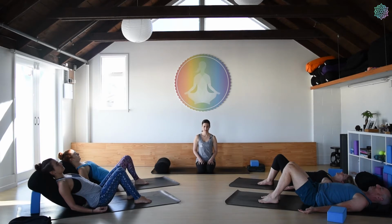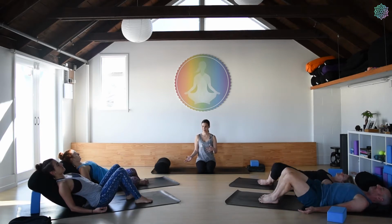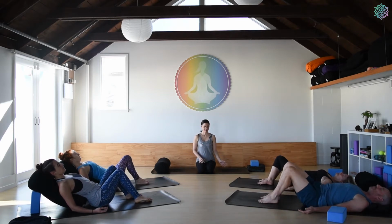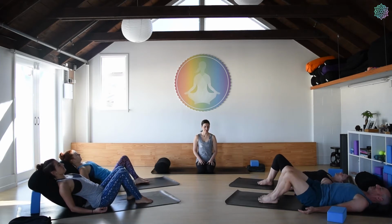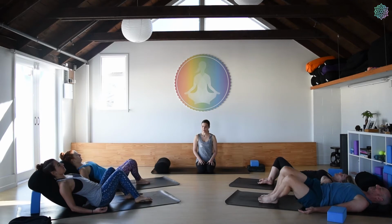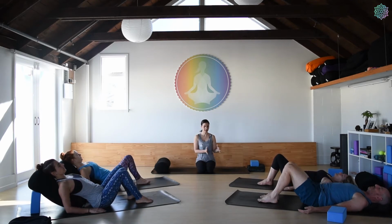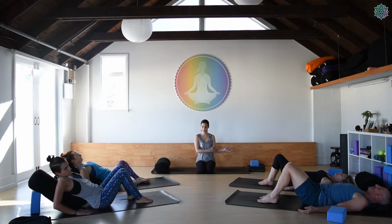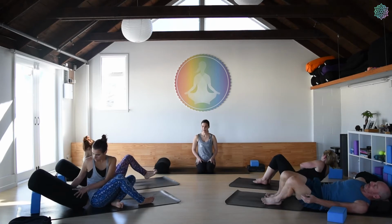And then if you like, you could gently drop the knees to the right and left, just a window wiper. Let the body realign. And then just go ahead and carefully press yourself up so that you can move the blanket or the bolster and the block out of the way so that you can lie down flat on your back. Take your time, no rush.